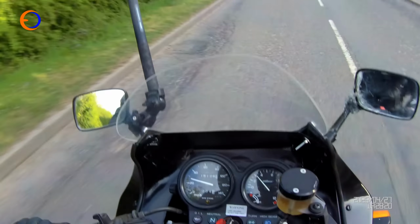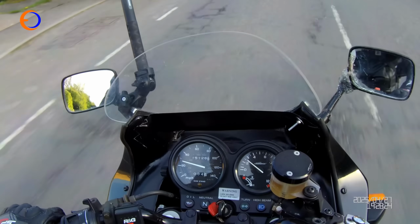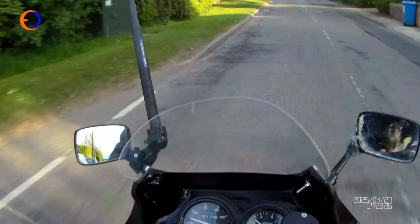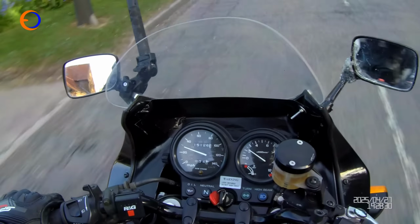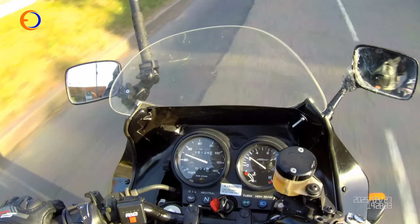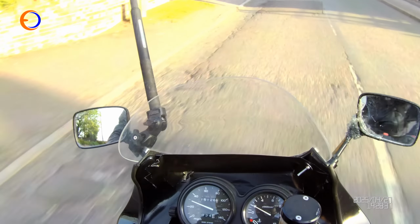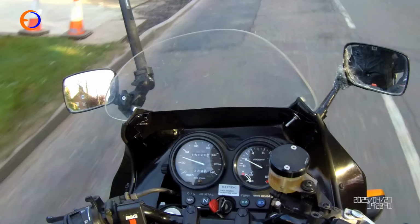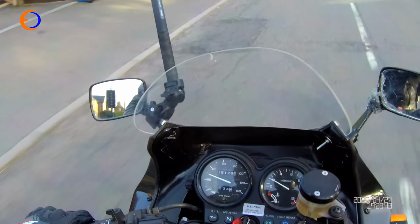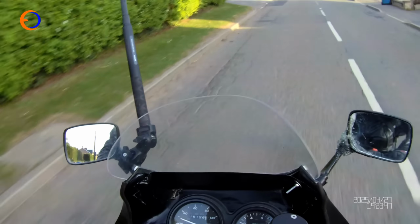Third gear is quite civilised. Fourth gear at 30 mile an hour is actually quite manageable. Fifth gear, 30 mile an hour, it's quite smooth, it's doing 2,500 RPM. Sixth gear, 30 mile an hour, a little grumbly, but it will do it. So there's a bonus. Doesn't really matter which gear you're in.